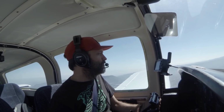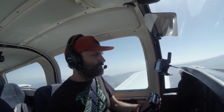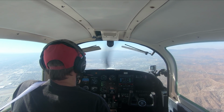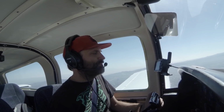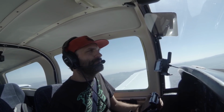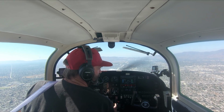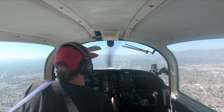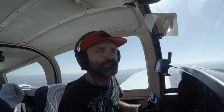Whiteman Tower, Grumman 244 Echo Romeo, just north of Burbank, 2,900, with information. Grumman 244 Echo Romeo, Whiteman Tower, enter right traffic runway 12, report right downwind. Right traffic, report right downwind for Echo Romeo. Whiteman Tower, Grumman 244 Echo Romeo, right downwind. Grumman 4 Echo Romeo, runway 12, cleared to land, number 2, following Cessna on short final. Okay, cleared to land, and I see the traffic on short final, 4 Echo Romeo.